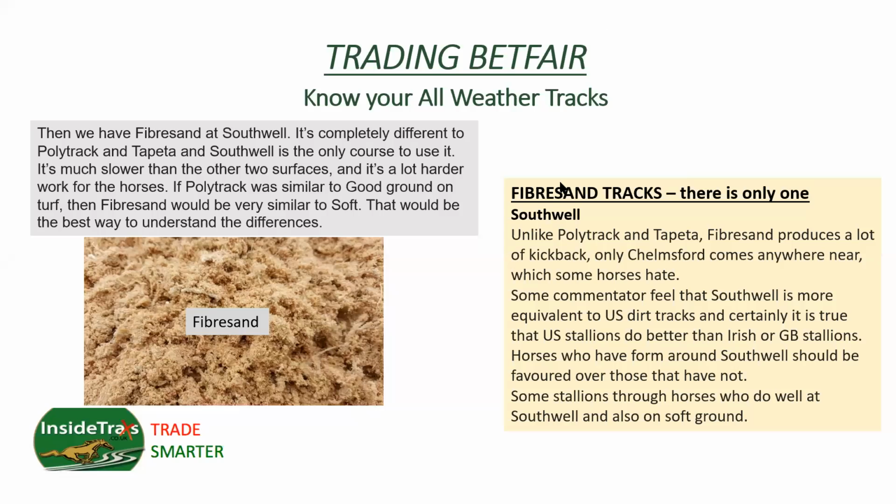And now the final surface. We have Polytrack, we've had Tapeta, and now we have Fibresand. Fibresand is an entirely different surface. It's more like fluffed up. It feels like sand, but it's sort of sand stuck together, and it's completely different. And Southwell is the only one, of course, to use it. It's much slower than the other 2 surfaces, and it's a lot harder work for the horses.